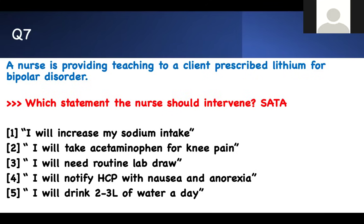A nurse is providing teaching to a client prescribed lithium for bipolar disorder. Another medication that is good to know, right? It's an anti-epileptic and it's used for what? Mostly for mood disorder, especially bipolar disorder. And that is what we use it for. That's lithium. If you don't know anything about bipolar, remember lithium.